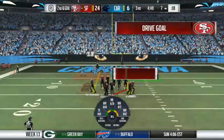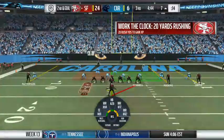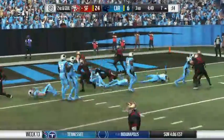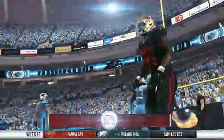Looks like the defense in press coverage here. Second and goal from the 7. From the pistol, they'll run with Hyde. And that'll get him halfway there as he takes it from the 6 to the 3-yard line.